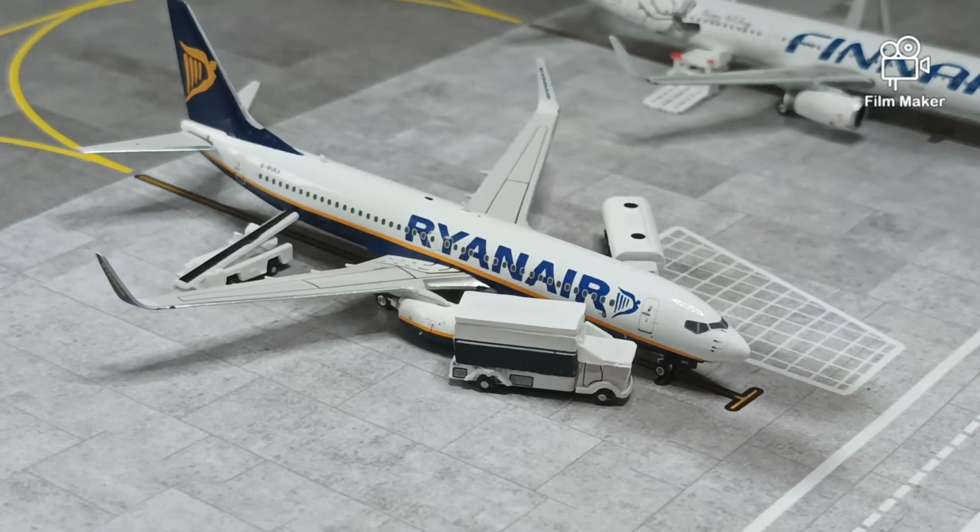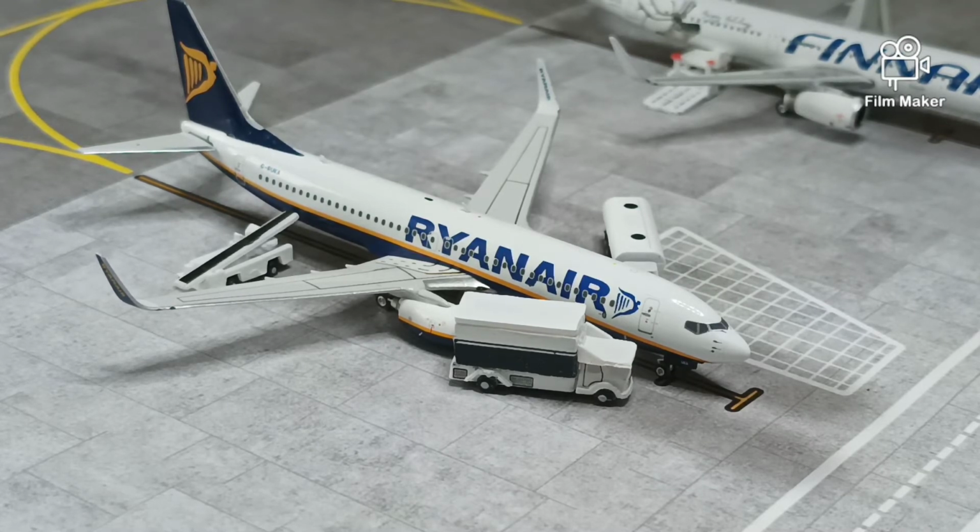And firstly here on the remote stands we have this Ryanair 737-800 who is coming from Dublin and is just getting fuel, and the food truck's just arriving and getting cargo loaded on and bags.